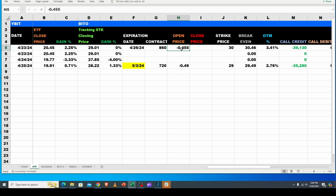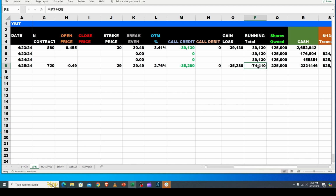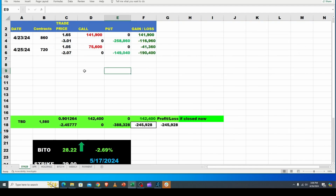This guy here at 45.5 cents, they could close it today for 2.5 cents at the close. So they'll probably close that tomorrow, assuming we don't get over 29, right? We don't want to get over 29 so that we can collect all of that cash that we wrote that for, which is 39,000. So we wrote this guy for 35,000, right? So that netted us some more cash flow, right? So we're up to 74,000 in what we call our short call income, naked calls. That's payable money, right, in the monthly. All right, let's jump over to the synthetic and see what that did.